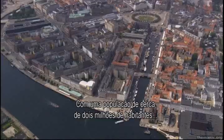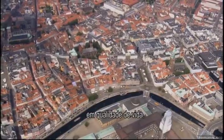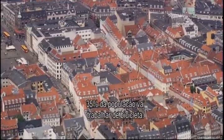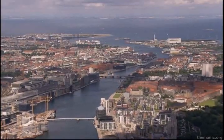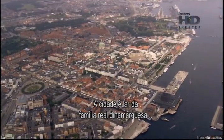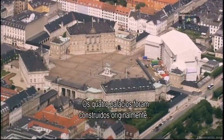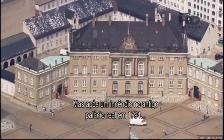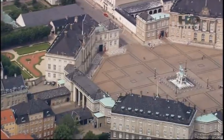With a population of around 2 million people, Copenhagen is considered to be one of the best cities in the world for quality of life and environmental sensitivity, with 35% of the population commuting by bicycle. The city is home to the Danish royal family here at Amalienborg. The 4 palaces were originally built for 4 nobles, but after a fire in the old royal palace in 1794, the royal family bought them and have lived here ever since.